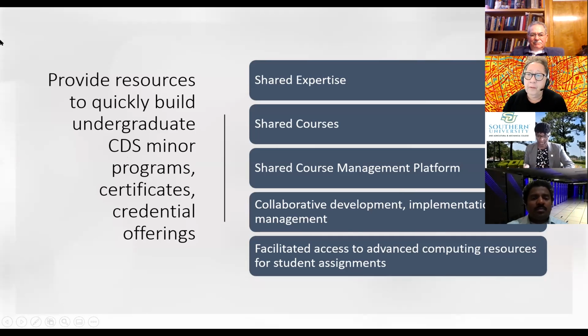So our goal for the project is to help them quickly build undergraduate computational and data science minor programs, certificates, and credential offerings. And the way we do that is through shared expertise, shared courses. We have a shared course management platform. We do a lot of collaboration in terms of the development, implementation, and management, as you'll hear from the following presentations. And we do facilitate access to advanced computing resources so that there are resources available for student assignments.